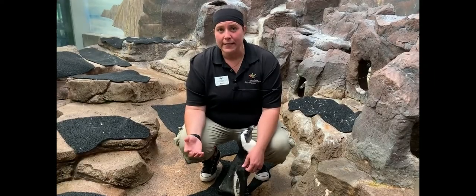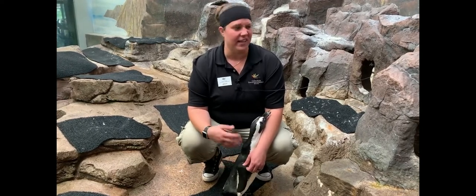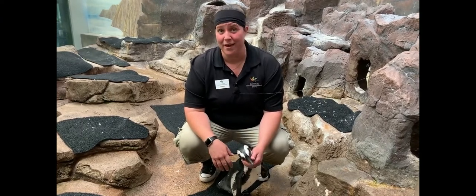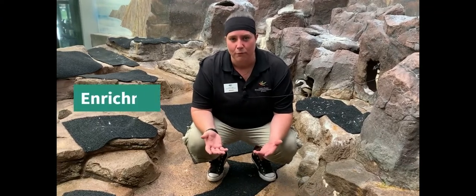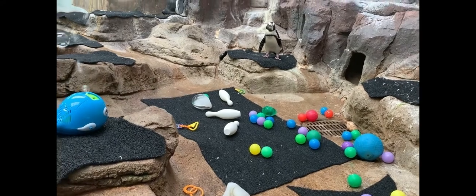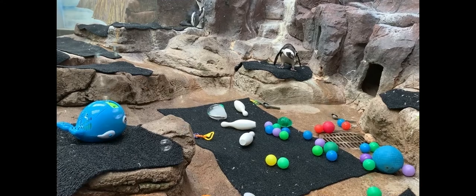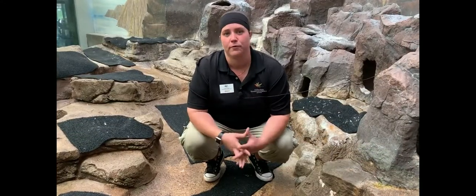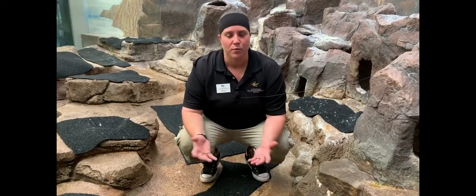Now, what we're going to focus on today is some of the things that our zookeepers do to take care of our penguins, like clean their exhibit and give them food. But one of the coolest things that our keepers do for our penguins is they make enrichment for them. Now, enrichment is anything that is fun for the animals. It can be a toy, it can be a smell, it can be a new food, it can even be a new person that's considered enrichment for the animal. So let's take a closer look at some more examples of enrichment for our animals.